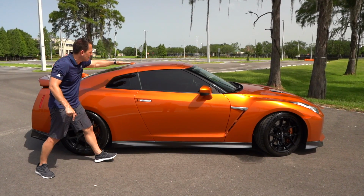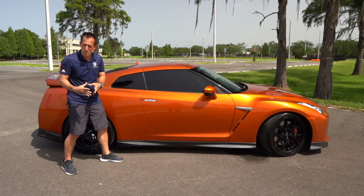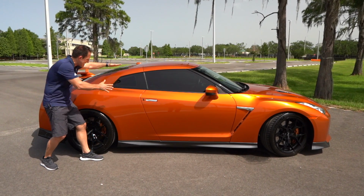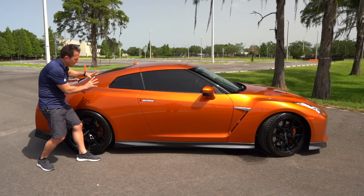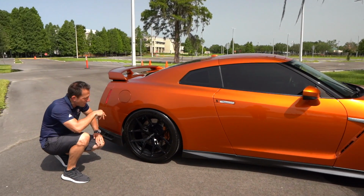Just the shape. I love on these R35s, even though I think R34 really is what I would like to park in my garage, but on these R35s, the way they black out the A-pillar and the way the roof kind of curves back, this rear pillar with the quarter window just has a great shape to it. Nice flared out fender, and guess what? When we get back here, you're gonna see why these fenders are flared out.